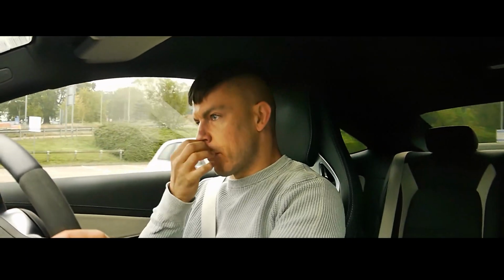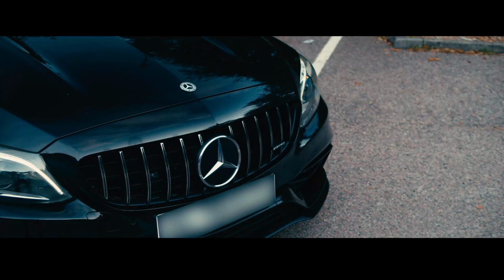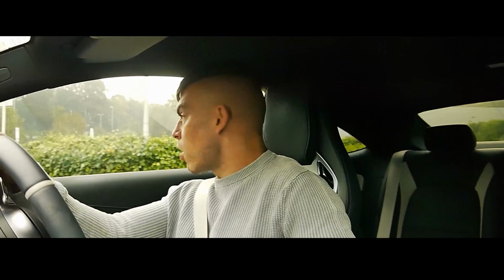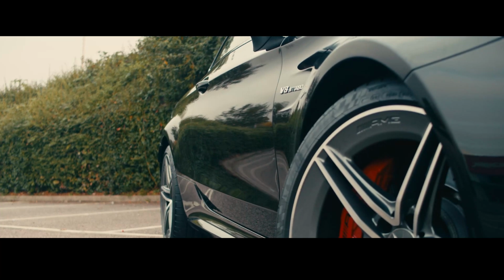I've had fillet steak for breakfast and I'm ready to go. This car, you really get a massive sense of quality when you're riding it. And it's got a good road presence about it. And the brakes have got some serious clamping force, even the steel brakes.